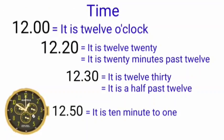Oke, lebih detailnya satu persatu ya. Jam 12 tepat menggunakan o'clock, it is 12 o'clock. Jam 12.20, ada dua cara. Jam dulu baru menitnya, it is 12.20. Atau menitnya dulu baru gunakan kata past, it is 20 minutes past 12.